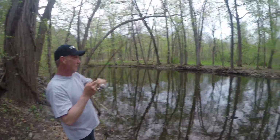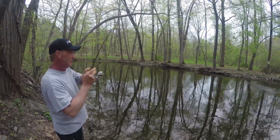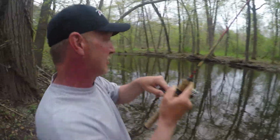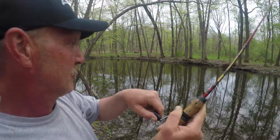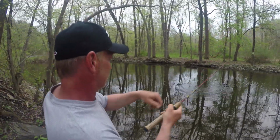Big Mike. Calling it rainbow or brown? Try rainbow. Big Mike says rainbow, and it looks like a rainbow. I see the silver in it already.